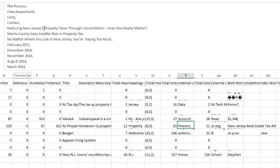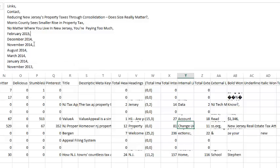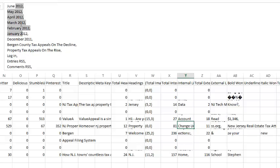Then you've got new reducing New Jersey tax through consolidation, that's all cool. But then look at these, you've got February 2015, you've got all of these archive links duplicating themselves, which are doing no good to you. All the authority that you're getting to your home page is getting leaked out to these pages here. Now many of these pages might be ranking as well, I'm not entirely sure. Many of the pages inside the archive pages might be ranking as well.